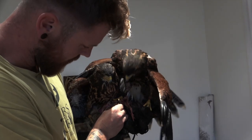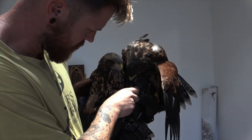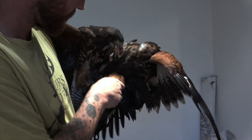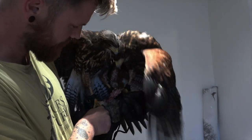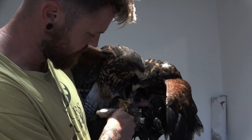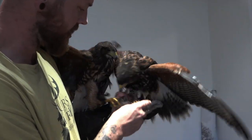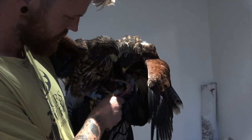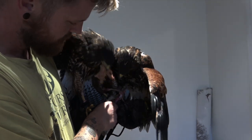So I find most of the time with Harris Hawks, they do a lot of sharing work. They tend to normally not snatch too badly. So as you can see here, he's got his foot around my thumb, but he's not gripping. You're in trouble, aren't you, John. Hey, my son.